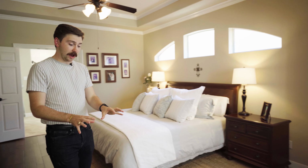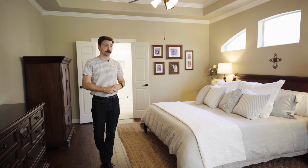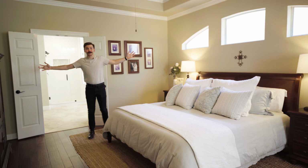This room has engineered hardwood floors throughout. And as you can see, there's plenty of space for your king-size bed and a dresser. I mean, check out how big this space really is.